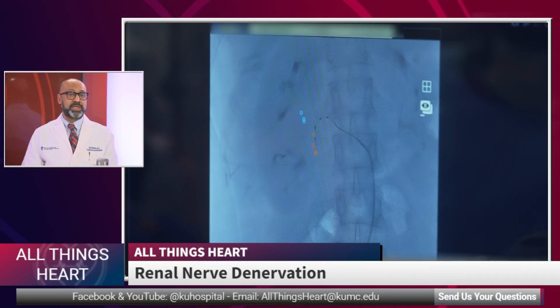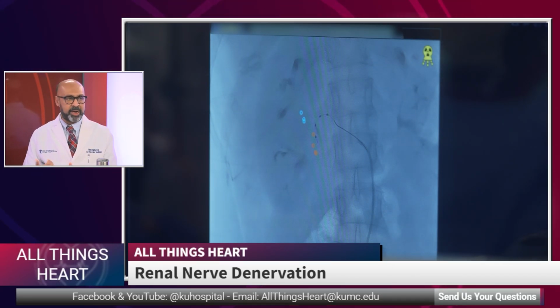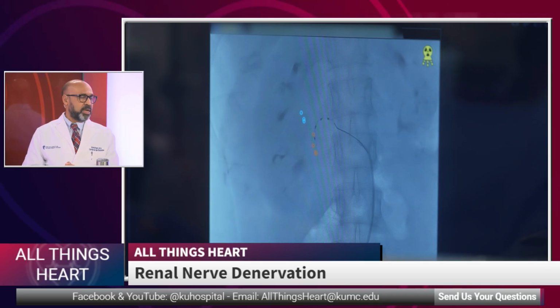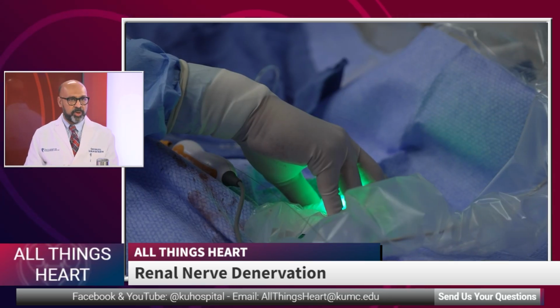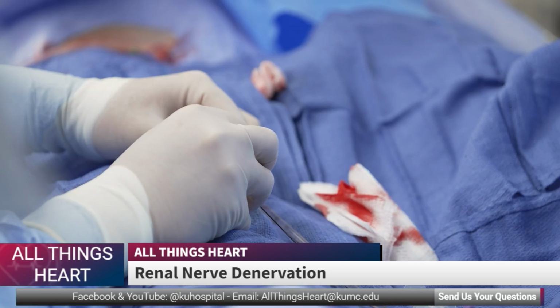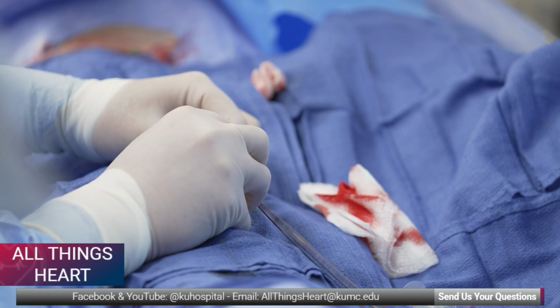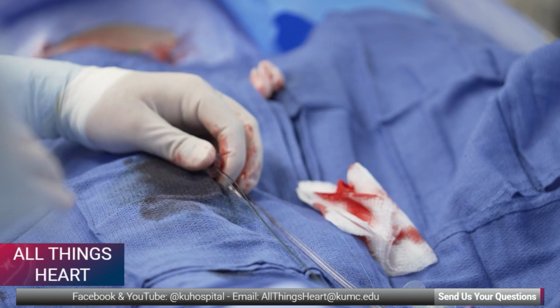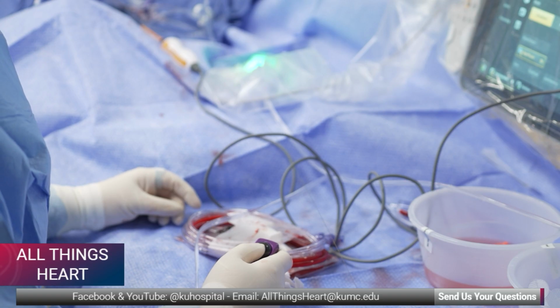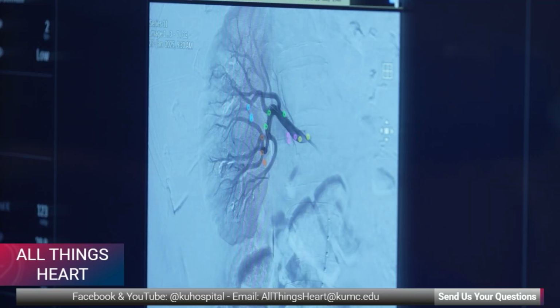We have a long list of patients, both Dr. Yarlagadda and I, that need something else than medicines. And we are just waiting for insurances to get starting approval. So that's the only reason there's a line. Yeah, we have lots of patients waiting, 50 plus. How long does the procedure itself take? On average about 60 minutes of procedure time to 2 hours, 1 to 2 hours.